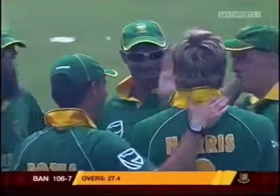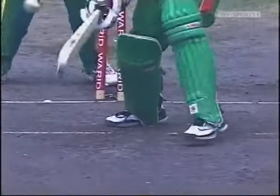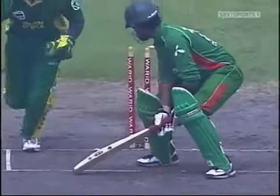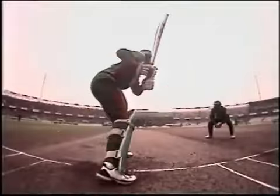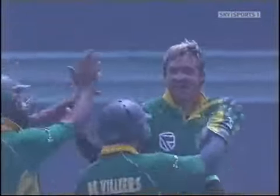It didn't bounce. So Ghosh, trying to play that square of the wicket. No contact made. This was a quicker delivery, as we said. Too full as well to go back to. So hits the off stump. Harris picks up his first wicket. So Bangladesh now, they're in all sorts of trouble at 106 for 7.